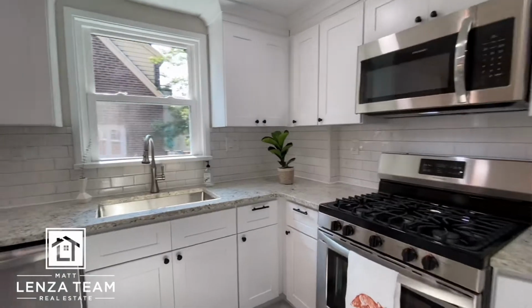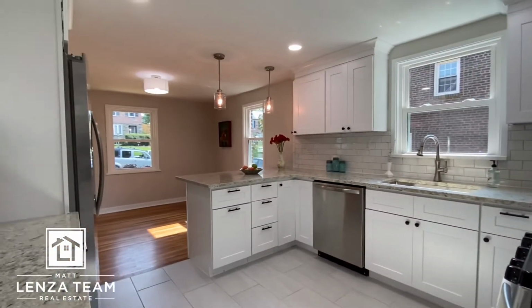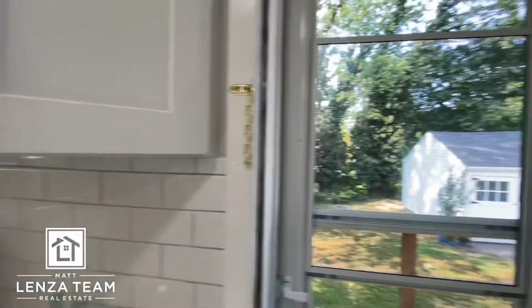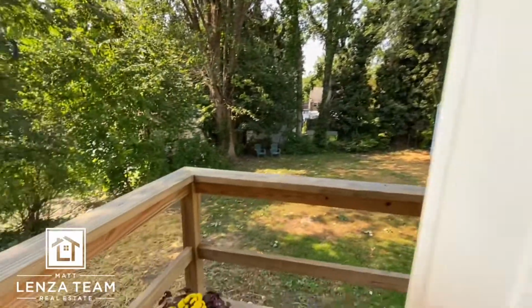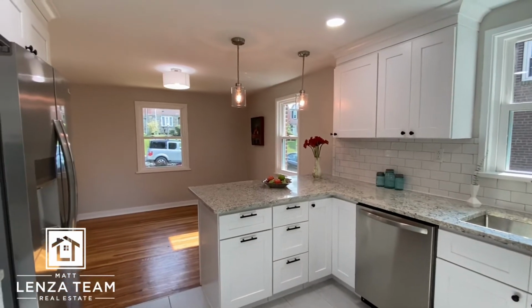So we'll spin you around, see the size of this kitchen. There you are, beautiful. And just to be complete, here is the back. So right out the back door, even a newer screen door. And there is that back patio and that garage. So there you go. Spin you around once more without getting you dizzy and take that in.